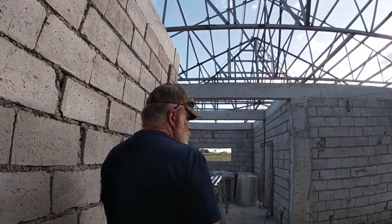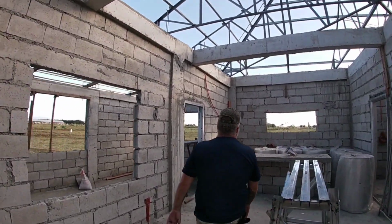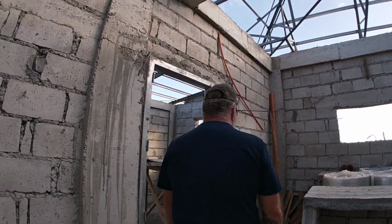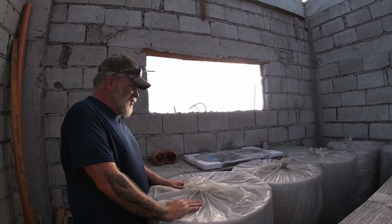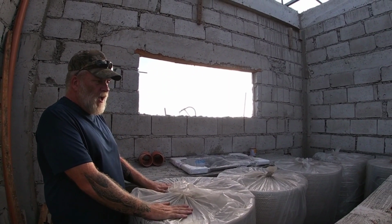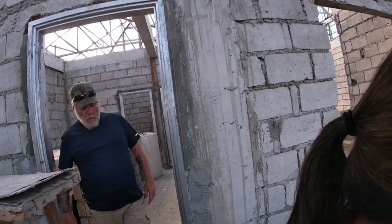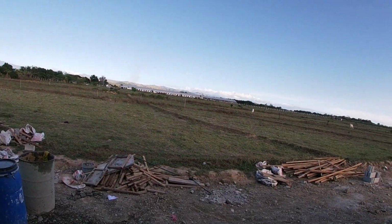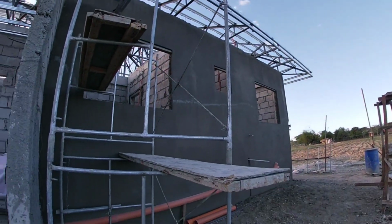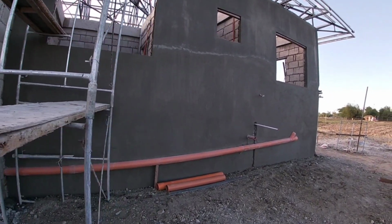So we'll do a quick wrap up outside here so you can see the progress and see the quality of the work. We also got the insulation that goes underneath the sheeting of the roof. So that's here as well. So we'll go out and take a look at their finished product for today. It's looking really good. Very pleased with, in a matter of just a few days, how much work they've got done and the quality.